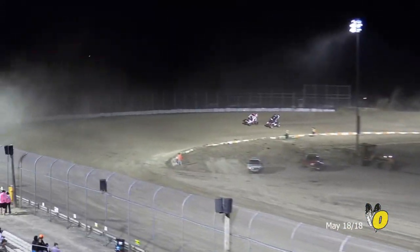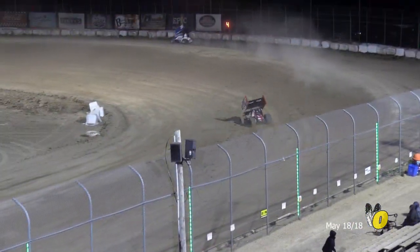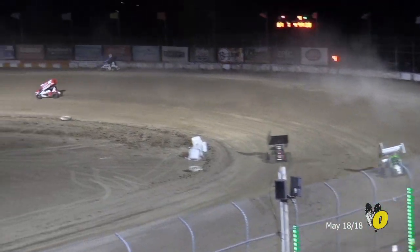Heavy down into turn number 3. The car didn't turn, so Derek LeMaire's put himself into a bad position as we reach the halfway of this Action Sprint, a great sprint car.